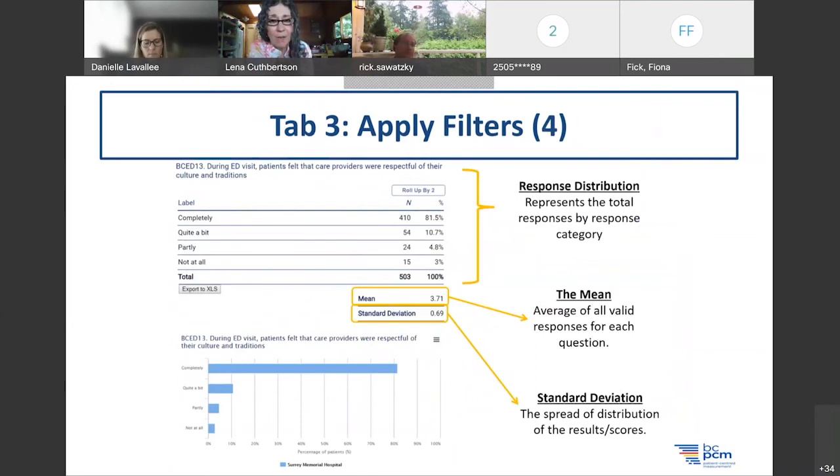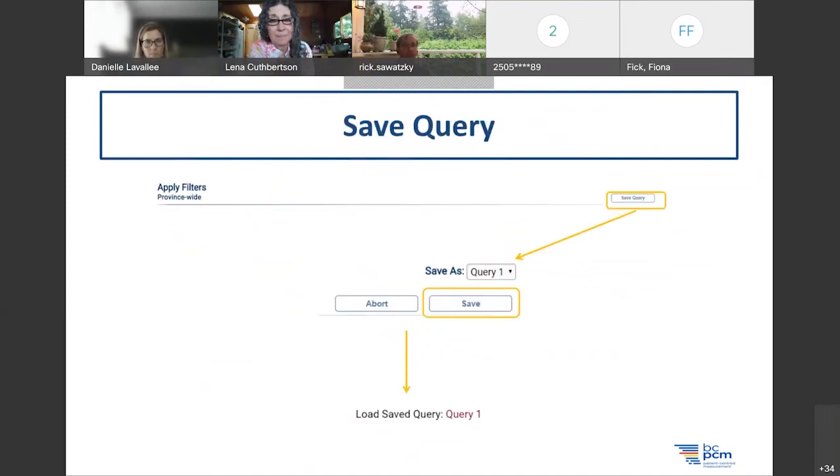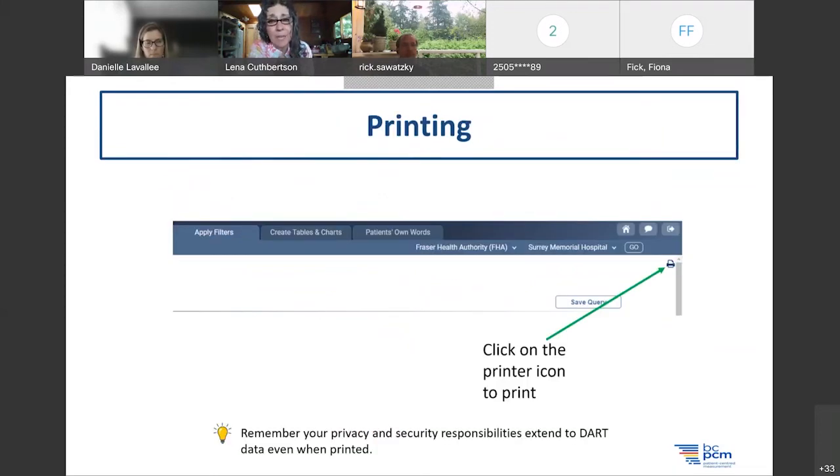And then show how the answers to that would be presented, showing a table and showing a chart. Next slide. And I can export that to Excel. Next slide. I can save my query. So if this is something that I'm interested in reporting on every week or every month, next slide, I can save the query as well. And then I can print the report. Next slide.